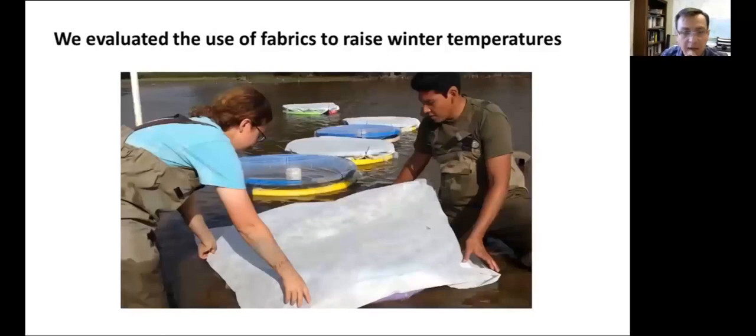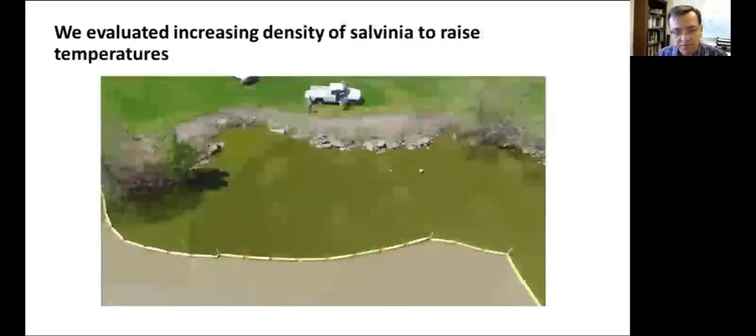to being. So we have tried several approaches to increase the microclimate in the winter, and here we tried evaluating fabrics that we can put over those kiddie pools, and the idea is to raise the temperature so in the winter we have better survival.